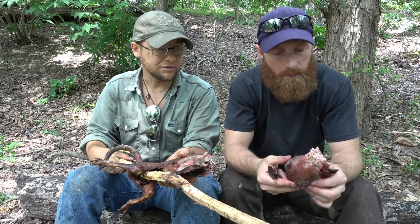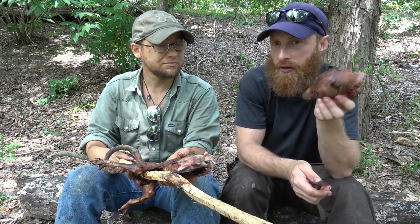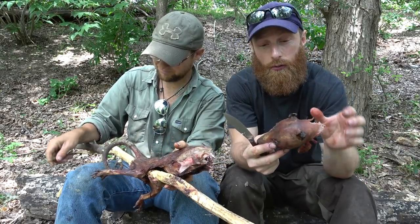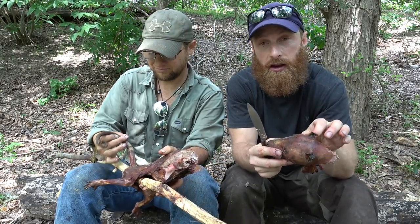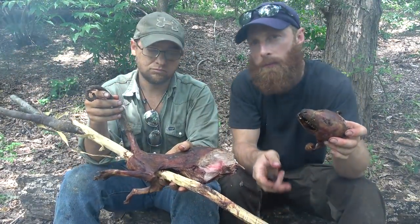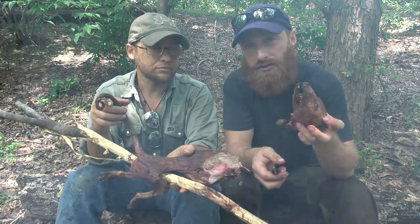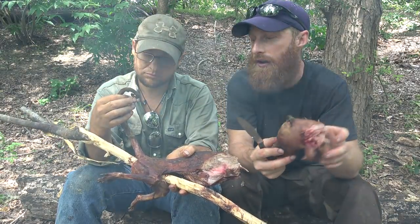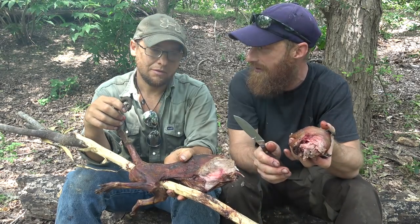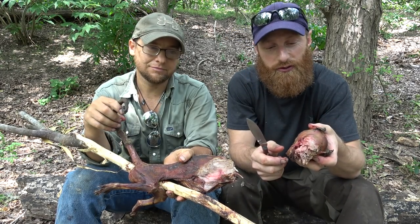Guys, if you're just joining us on the Wilderness Living Challenge, seriously, I gotta preface this. This isn't a joke. We're not fooling around and killing animals for fun. So if you're gonna complain about that, think about this, okay? We are actually subsisting off of wild foods. And if we don't eat this possum, we gotta go to a grocery store. And the plan is not to go to a grocery store.